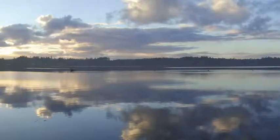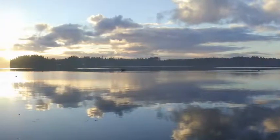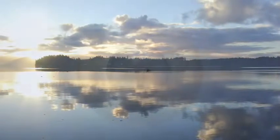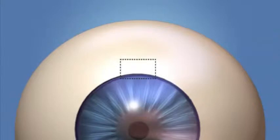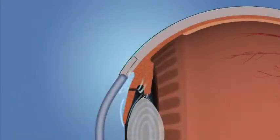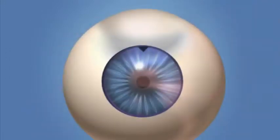When medication or laser surgery has not adequately controlled the eye pressure, glaucoma surgery in the operating room is recommended. This procedure is called a trabeculectomy. An ophthalmologist will create a new drainage channel for the aqueous humor to leave the eye. The fluid flows into a new filtering area called a bleb. The bleb is mostly hidden beneath the upper eyelid. Creating a new drainage channel in the eye improves the flow of aqueous humor, lowering eye pressure.